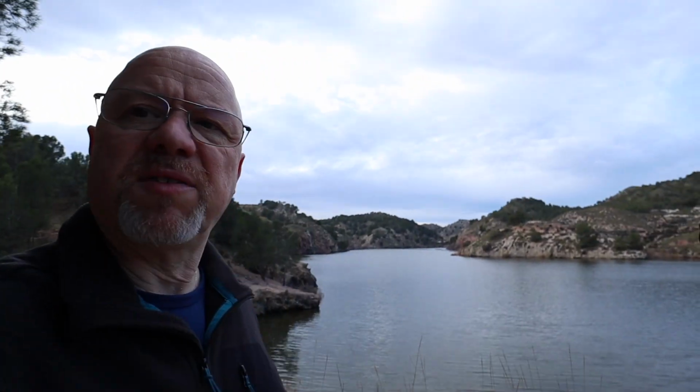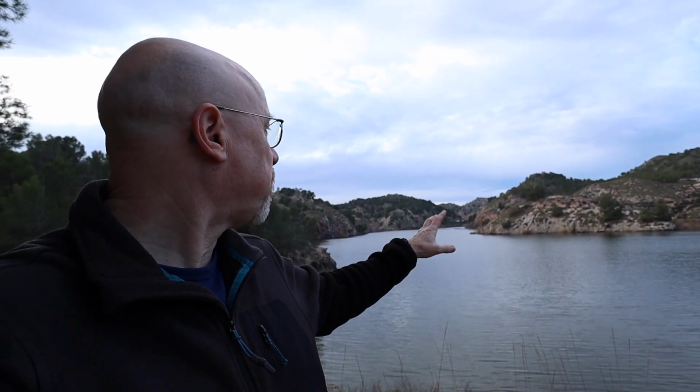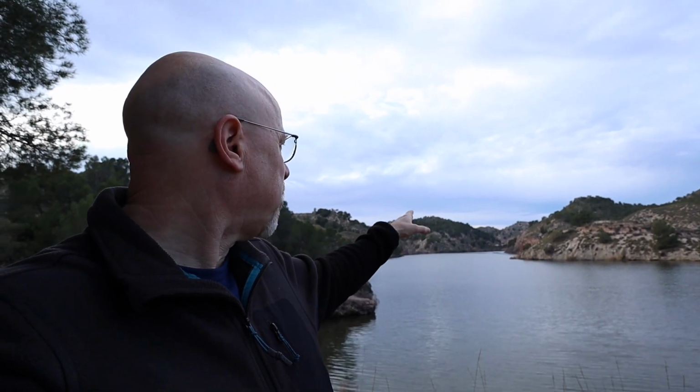I've got a 70-200 lens on. I'm probably at about 140 mil, something like that, and kind of zoomed in. Where am I? Just over there. There's a bit that juts out with some reeds on, then another bit beyond that juts out. In the back there are some buildings, and we've got the hills up above.